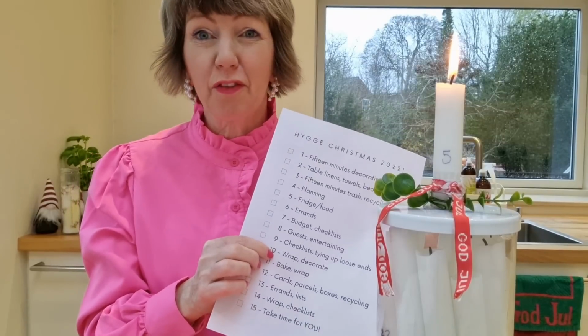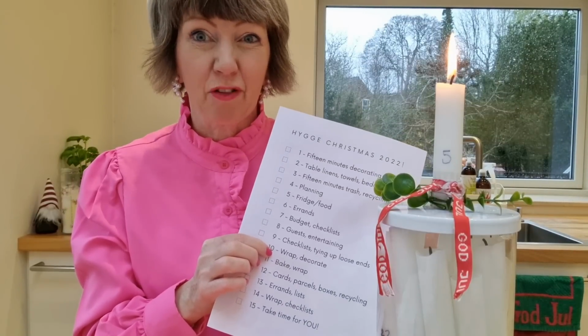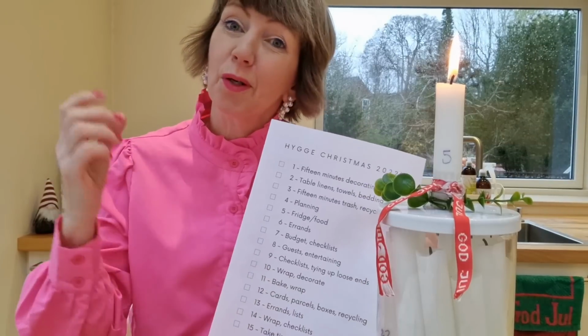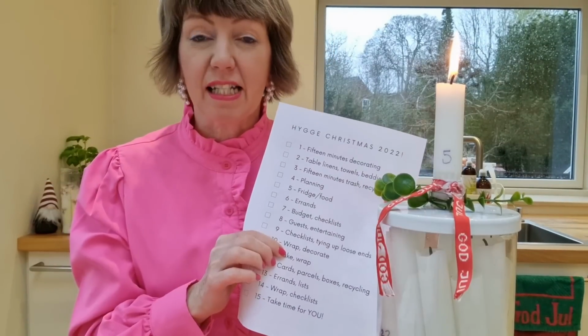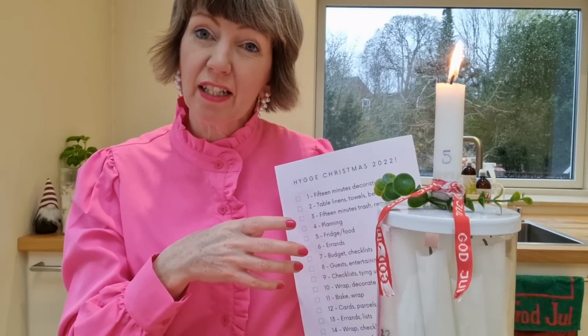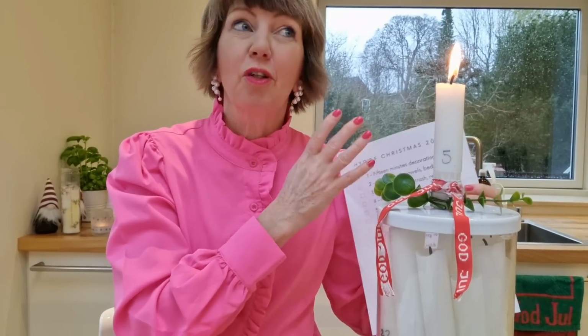Number 10, wrap and decorate. There's probably quite a few gifts that you've purchased that you haven't yet wrapped. Again, set your timer for 15 minutes, put on some good music, decorate. When I decorate, I do it by area. So I've got a box for the kitchen, a box for the living room, a box for the hall.